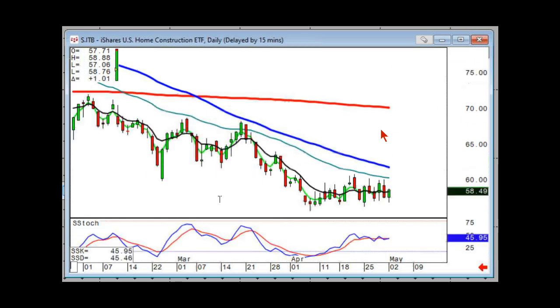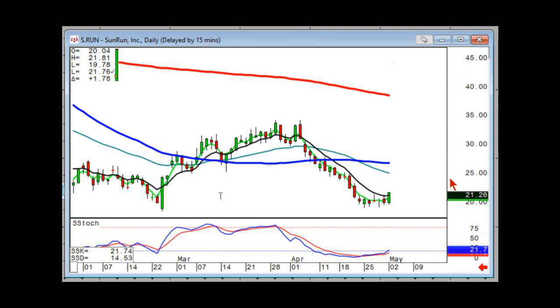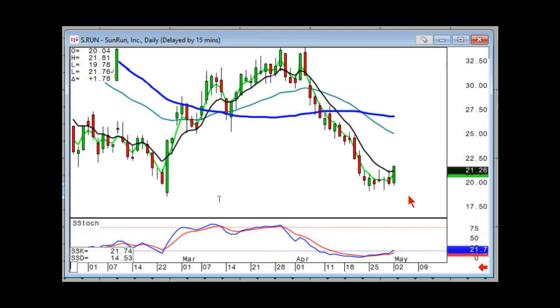This a Russell, home construction, same thing. Sideways, would not be in this one at all. Run, bullish engulfing after a series of indecisive trading. That one you could be buying.